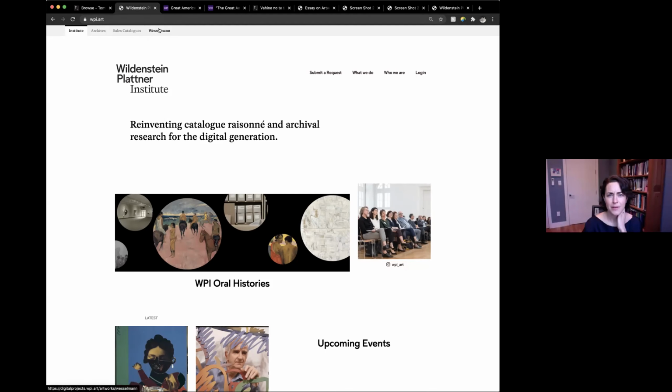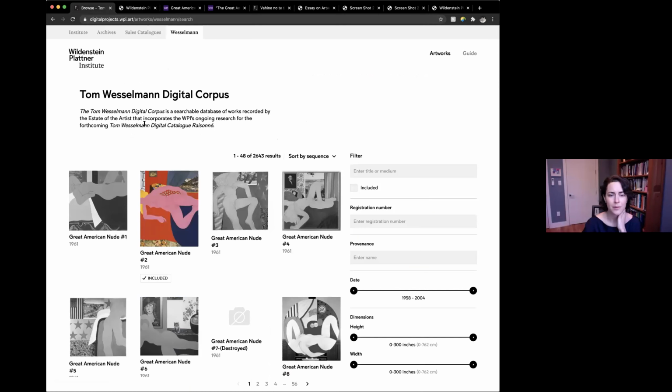And I don't know why it's not working, but I'll just go back to here. You enter, and what you're basically seeing are all of what the artist called unique major works and oil studies. We do plan to include prints and drawings in the future. And the estate had images of practically all of the works. And they are presented here in black and white, unless the work has gone through the WPI's submission process, and more on that in a moment.